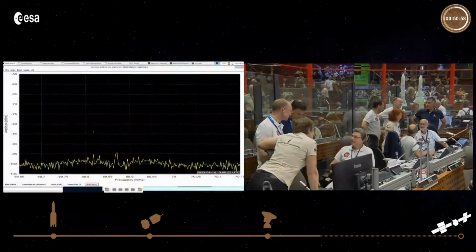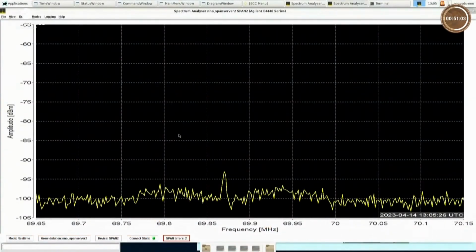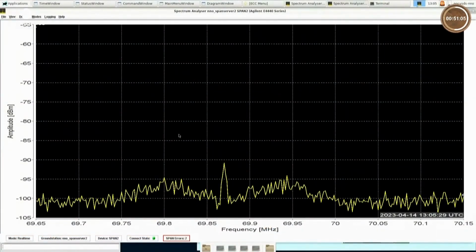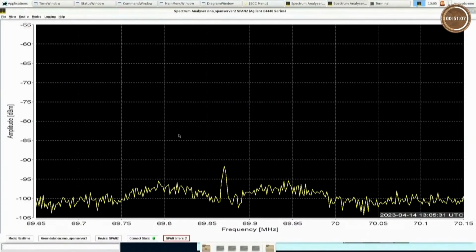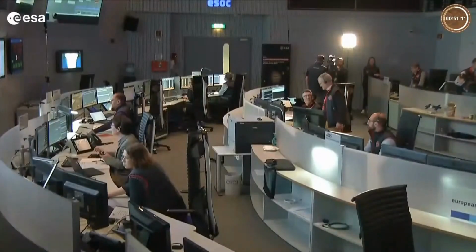These are the words that every spacecraft operations engineer wants to hear. And Andrea Comazzo just said them to us. He said, we have acquisition of signal. The spacecraft is transmitting telemetry. It's flowing into our systems. Everybody's super excited, super happy.